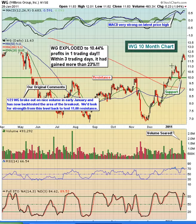Now what we were looking for initially was just to pop back up to about $11, which was a 10.44% gain. It not only got back up that 10.44% to $11, but it continued to push through on very, very heavy volume.